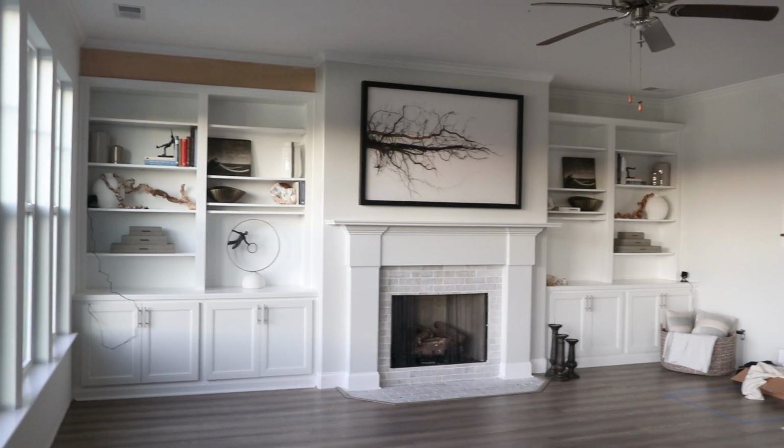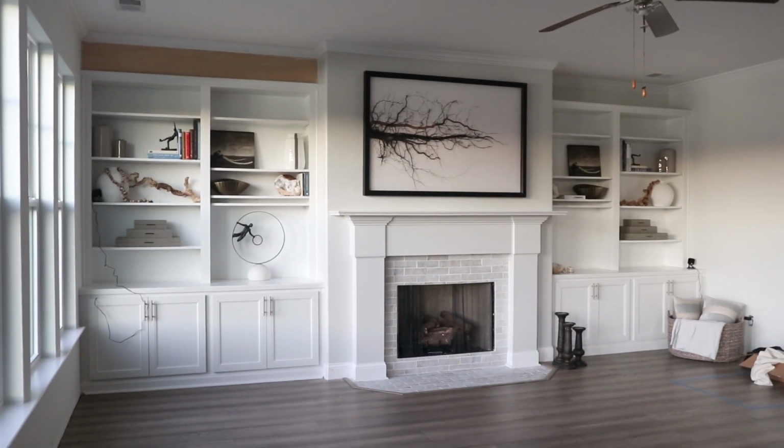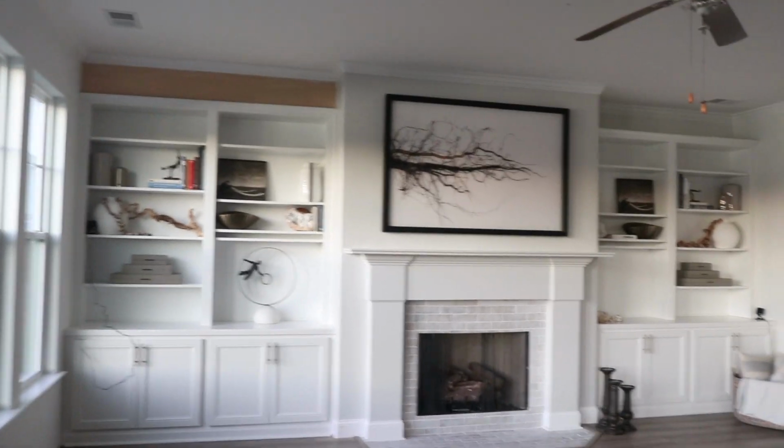The finished look is going to look amazing. I'm really happy. I'm really excited. The same thing is going to be done in the kitchen. I'm not going to show you the kitchen now.